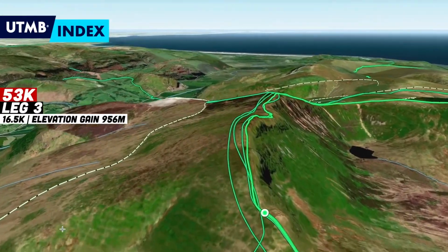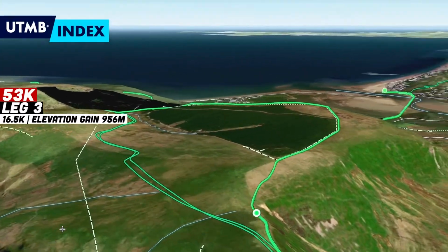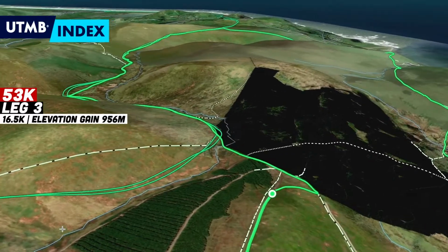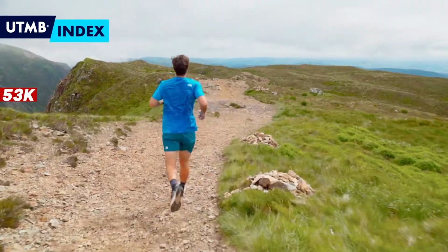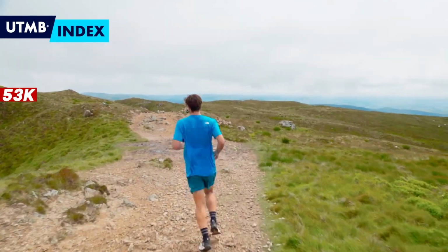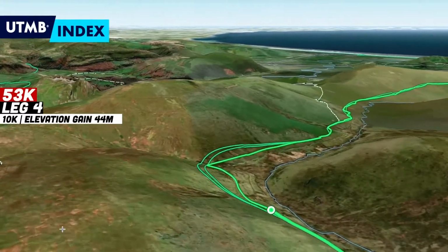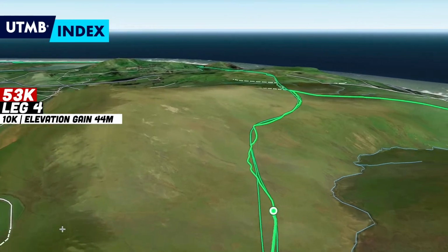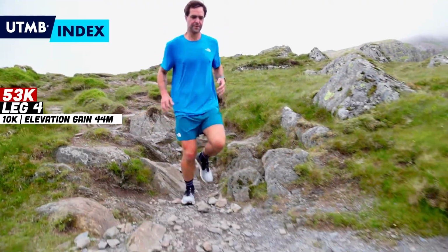About halfway along the ridge, the 50k runners are going to pass through the third aid station. This aid station is actually located at the top of the 25k runners' climb, and this is where both groups of runners will converge onto the same route. After passing through the third aid station and converging with the 25k runners, our 50k runners are going to be descending down off the ridge all the way down towards the west coast, where they're going to pass through our fourth aid station of the day.